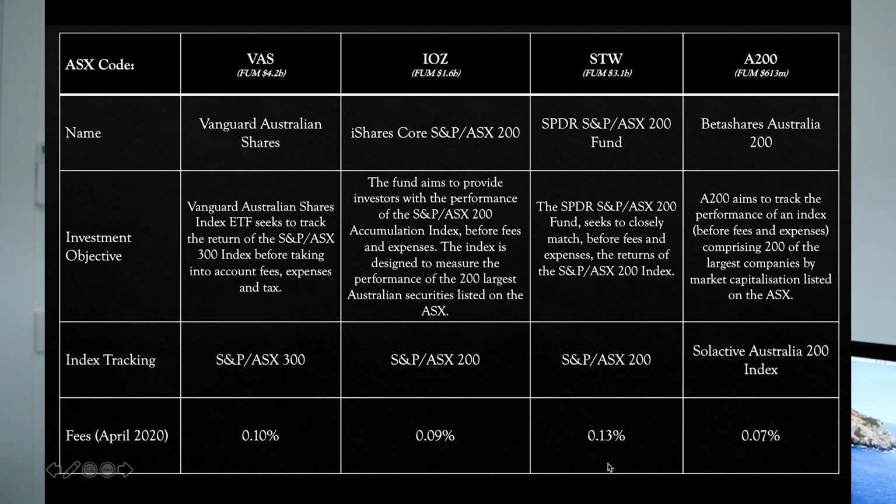Then you've got this interesting thing going on here where you've got iShares and SPDR tracking essentially the same index with different fees. So this is kind of interesting, and obviously I'm not giving financial advice, but I would certainly be wondering, why is there a difference in fees for these two funds even though they're essentially tracking the same index? And then lastly, in terms of fees, you have BetaShares, which is sitting at 0.07%, which is essentially the lowest for indexes that are tracking the Australian share market.